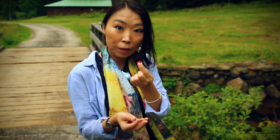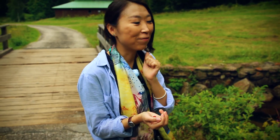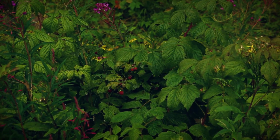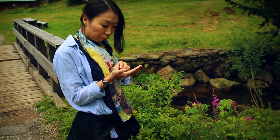So we found wild raspberries. They're growing right here. There you go, you see them right there. And they taste delicious, right?